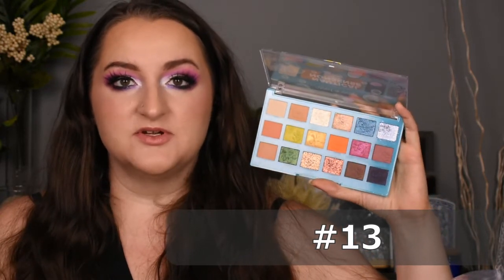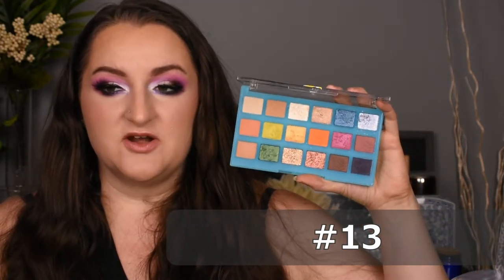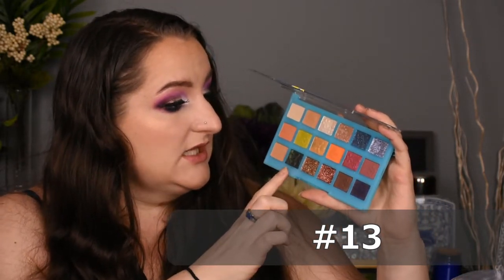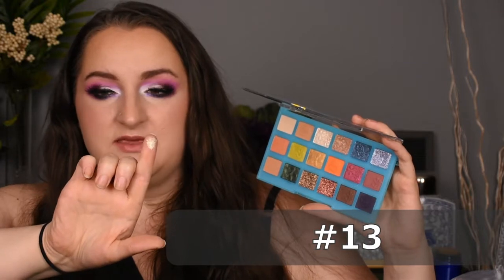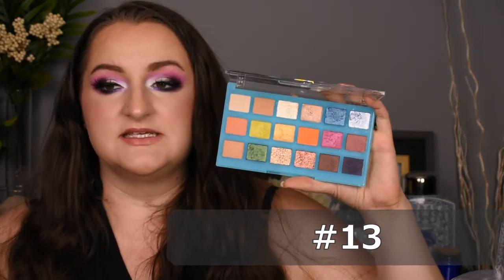I'm not a big Wet n Wild person, or I'm sorry, I like Wet n Wild. I'm not a big SpongeBob person, so for me the SpongeBob part of it didn't draw me in, but I loved the packaging and I loved the actual color story. This green and this green here, I loved this blue, and this shimmer is like flaky metallic perfection. So every time I use it, I'm just like, wow, this is an awesome palette.